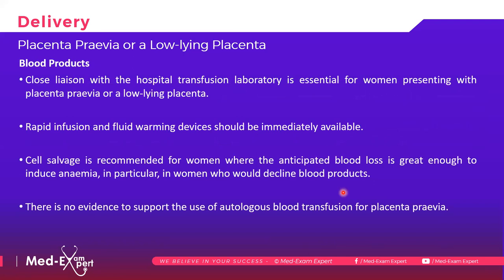The blood products should be available, and the hospital transfusion laboratory should be informed that there is a case of placenta previa or low-lying placenta in the delivery room or the delivery theater, and the rapid infusion and fluid warming devices should be immediately available.